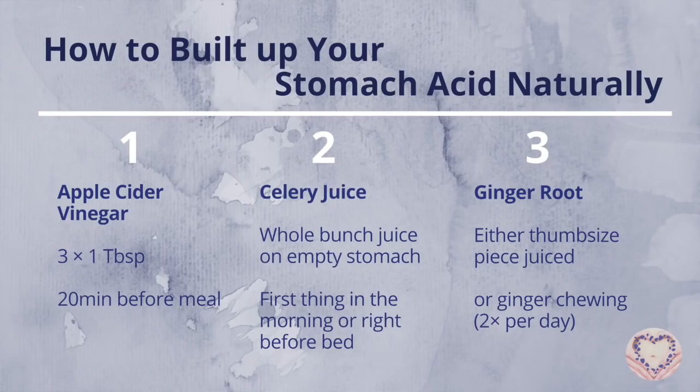Okay guys, summary, the 3 things how to improve your stomach acid, to really build that stomach acid up fast and also enjoy the other health benefits are: first, apple cider vinegar 3 times per day, 3 tablespoons before your meals. Second, using celery juice in the morning on an empty stomach, or just before you go to bed on an empty stomach, once per day, the whole bundle. And number 3, using ginger either as part of a juice or straight directly, for the advanced ones to do ginger chewing twice per day.